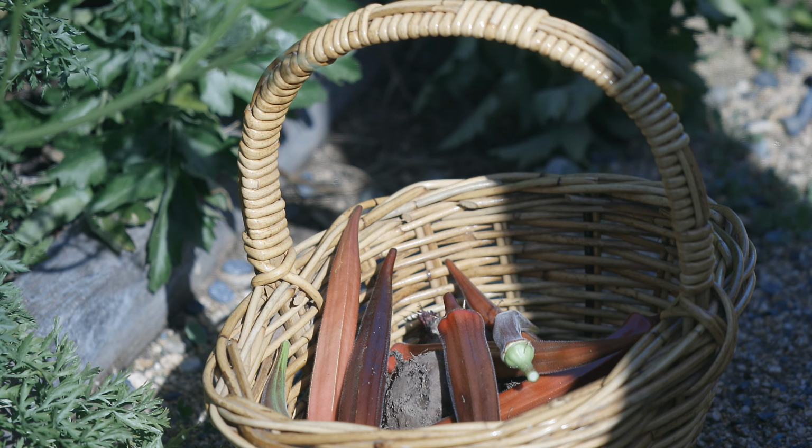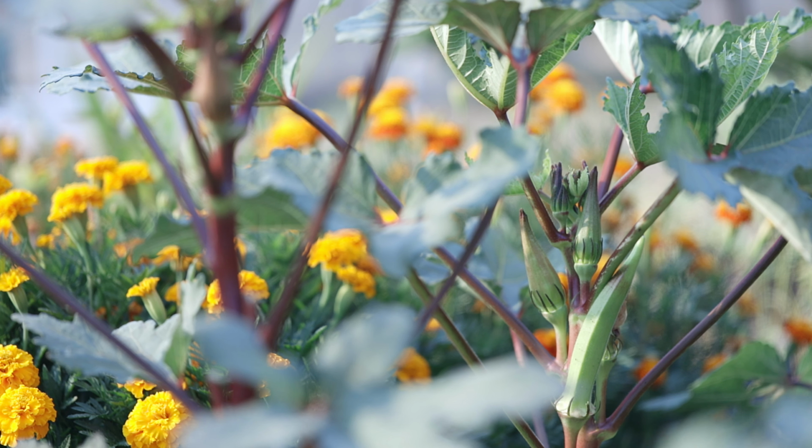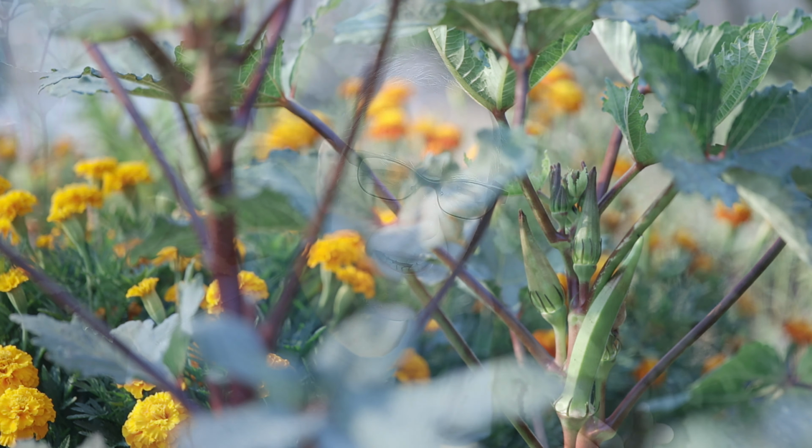So look, super pretty, and in fact I think these would work in a border as maybe the second layer, something a little bit shorter on the top. These here are at the moment, I guess, about 2 feet, 60 centimeters, maybe a little bit more, and I think probably they'll even get a bit taller than that. So you wouldn't want them perhaps in the front edge, but next row back, with the red stems and the beautiful lush green leaves and the flowers, I just think they're amazing. But hey, they're a food plant, so let's go check that out in the kitchen.